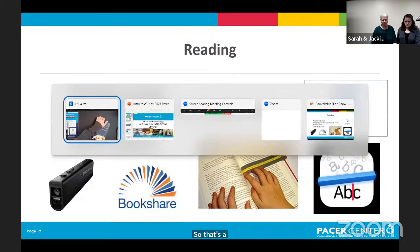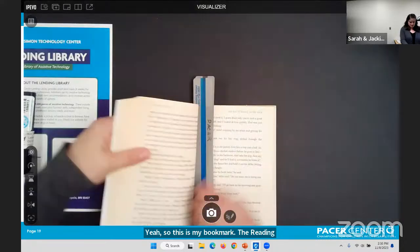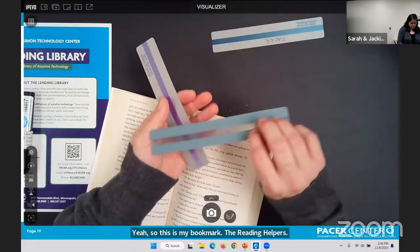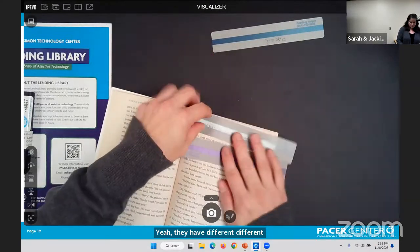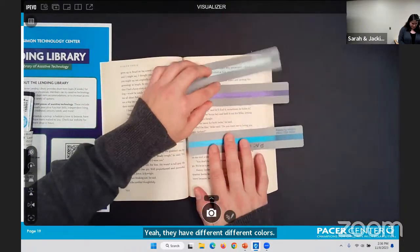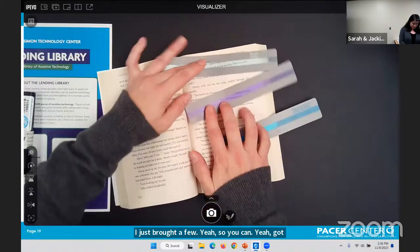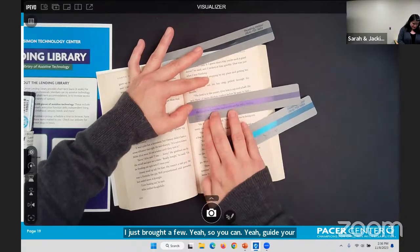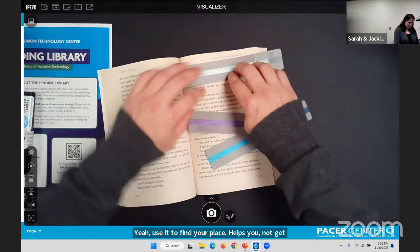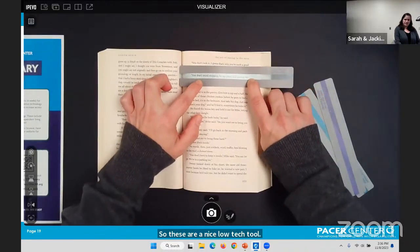Okay, now for the demos. So this is my bookmark, the Reading Helpers. They have different colors. I just brought a few. So you can guide your reading, use it to find your place, helps you not get lost. So these are a nice low-tech tool. Like I said before, maybe a kid might be more excited to read if their favorite color is involved.